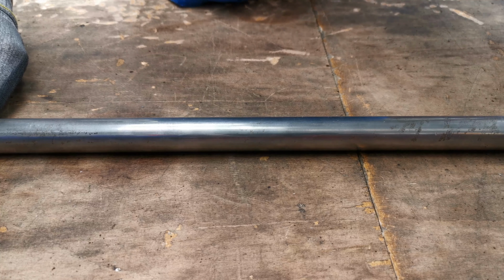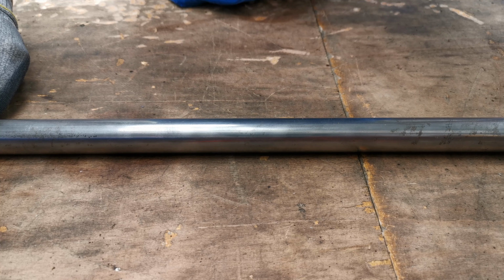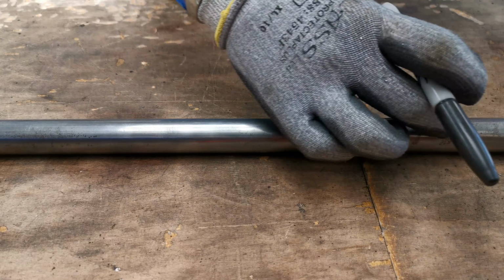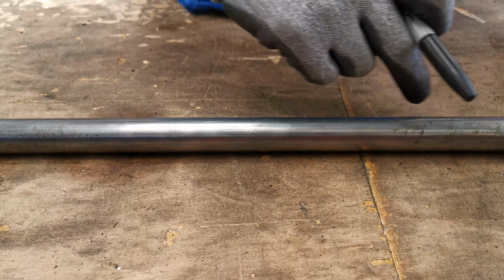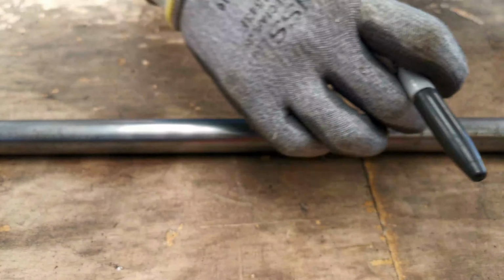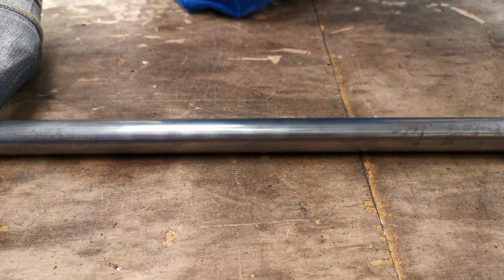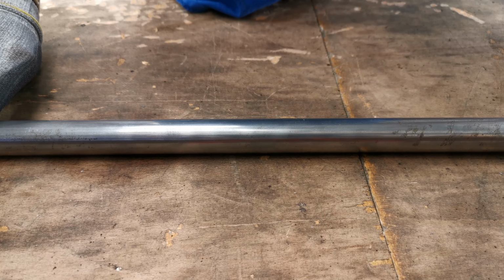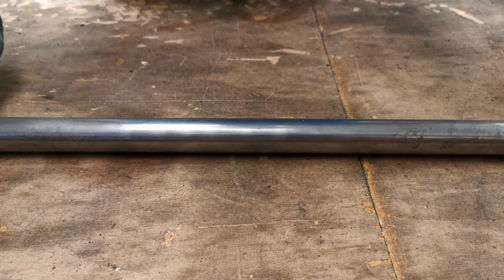So anyway, a bend gauge basically is needed so you can work out how much material you're going to need to make any given bend. As it goes round the die and it bends the pipe, the outside of the pipe will stretch a little bit and the inside of the pipe is under compression. So basically you need more pipe than you actually think you do. So this is where we do it.